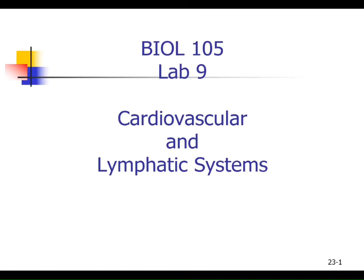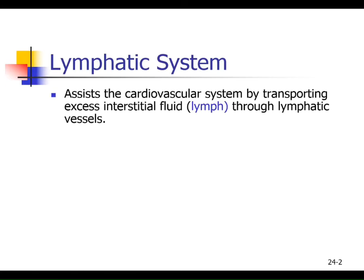So the very first thing I'm going to do is just give you a very brief overview of the lymphatic system. This is not at all comprehensive. It's just to get you oriented just a little bit. Now, the lymphatic system is something that you will learn a lot more about if you take, for example, an immunology class or take a microbiology class here. And within that microbiology class, you will learn about how our body fights off bacteria and fights off viruses.